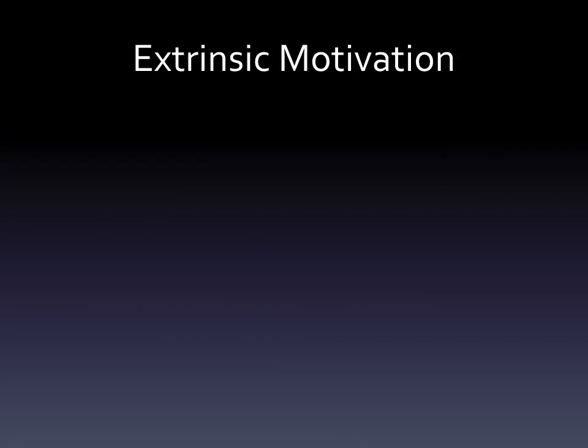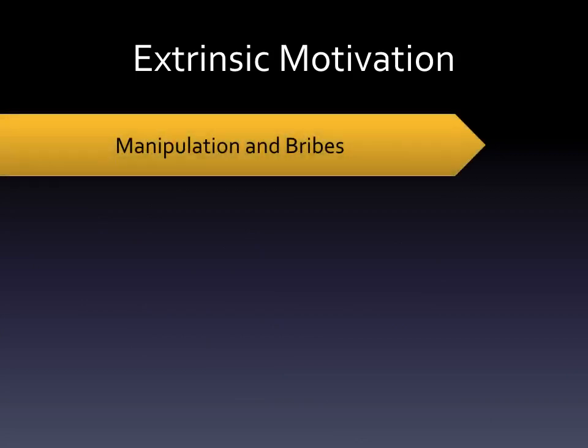The next element that we're going to look at is manipulation and bribes. At the end of the day, dangling that sticker or reward in front of the learner to get them to work or behave in a certain way is a bribe, and it's a way to manipulate these learners to do what you want them to do.